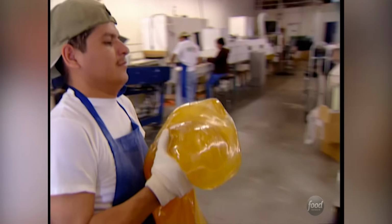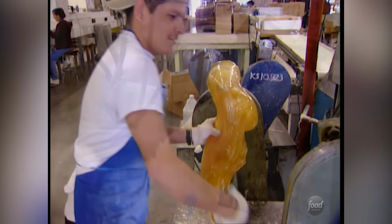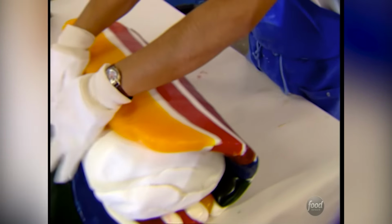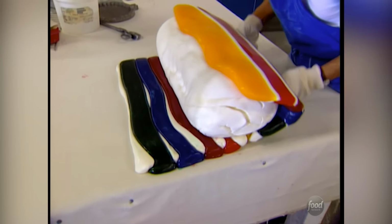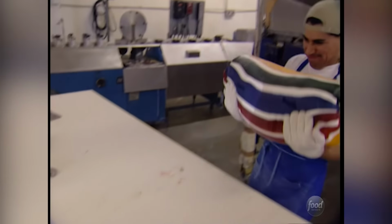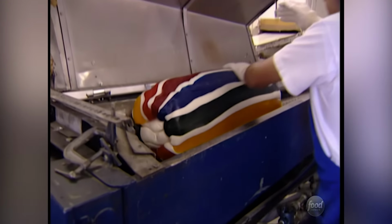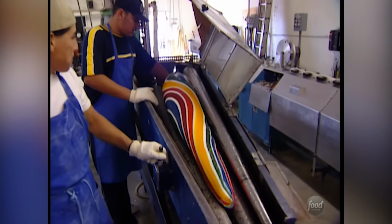Meanwhile, a larger mass of the candy is carried to a puller where it transforms from amber to white. This large loaf will make the center of the sucker. The jacket is rolled around the white bundle, and the 80-pound batch of candy is put into a warmer where it's stretched into a thick rainbow rope.